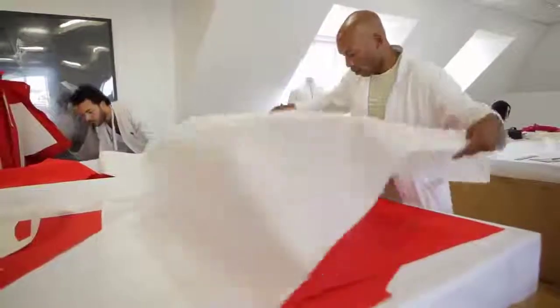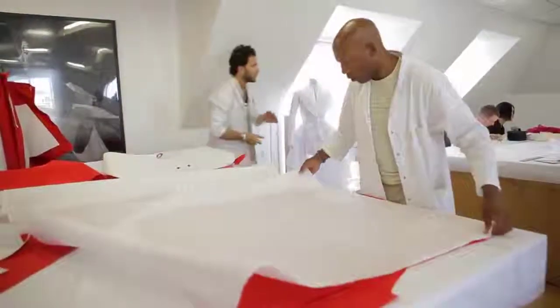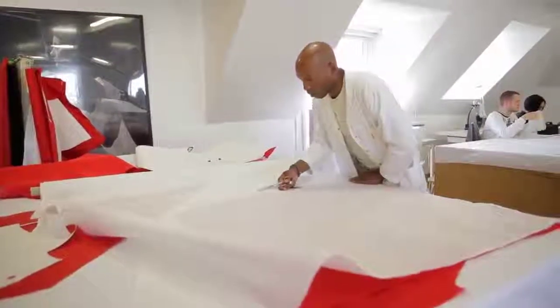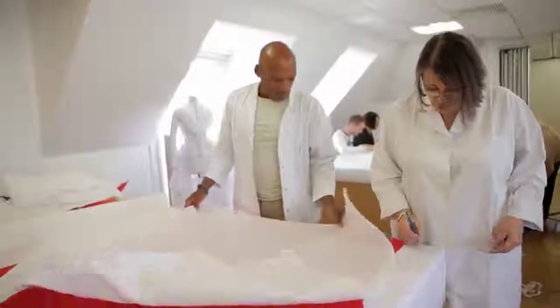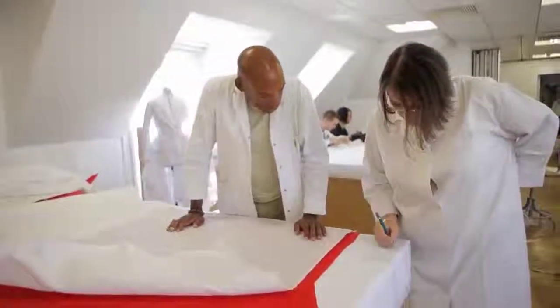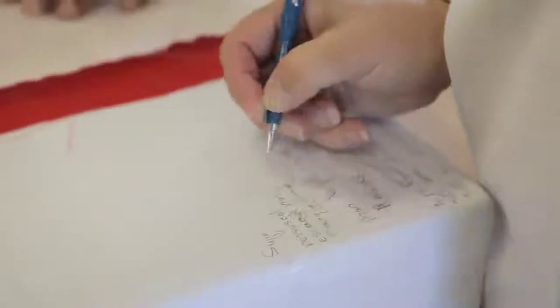Taylor is preparing a length of white triple organza. It will be used to interface the collar. Placed at the heart of the coat, this fabric is a reinforcement that will give the garment its hold and stiffness. The large black flounces and the front basques are also interfaced with triple organza.